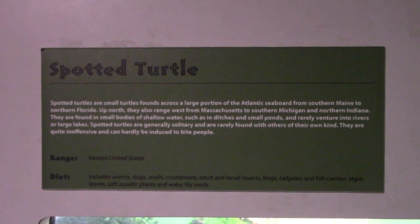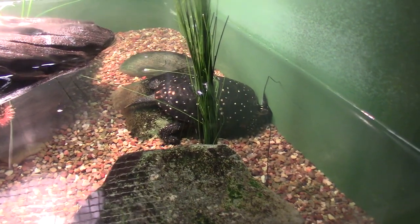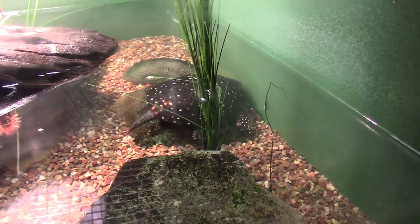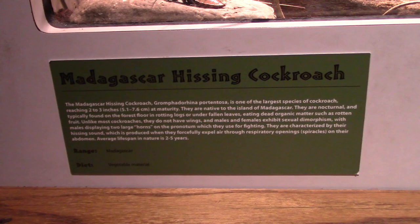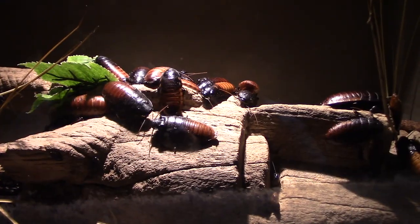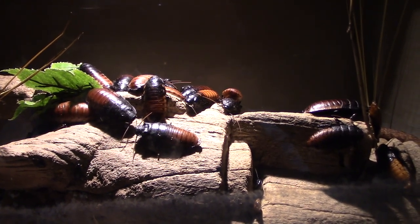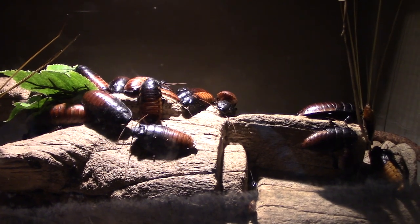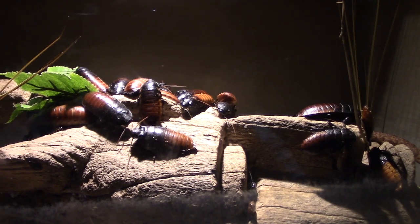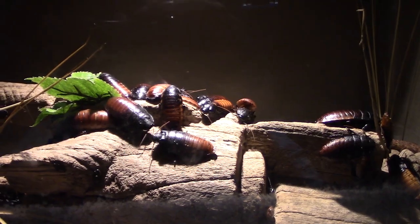Oh, we got a spotted turtle. Right there, man, his name is dead on. He's definitely a spotted turtle. Got a Madagascar hissing cockroach. Ooh. It's supposed to be a frog. Big giant cockroaches. Can't hear him hissing, but I have seen them up close, and they do in fact hiss. Not like a cat hisses, but they do make a hissing sound.